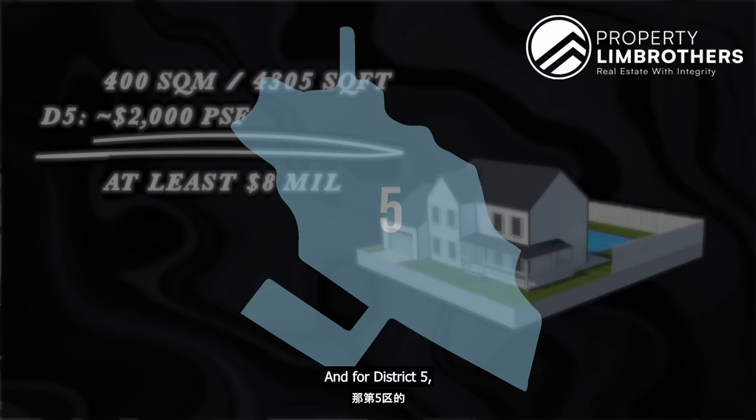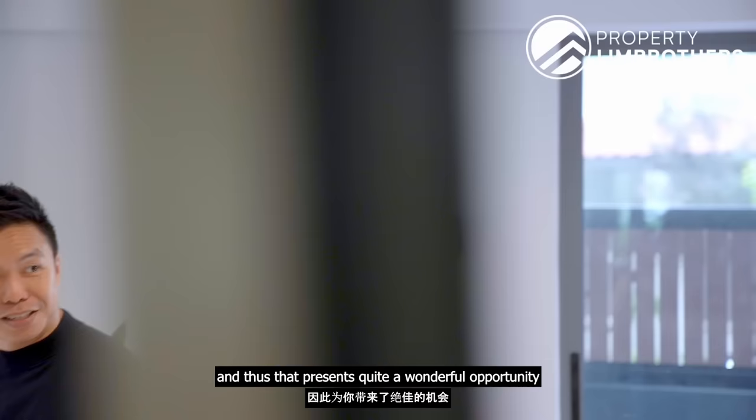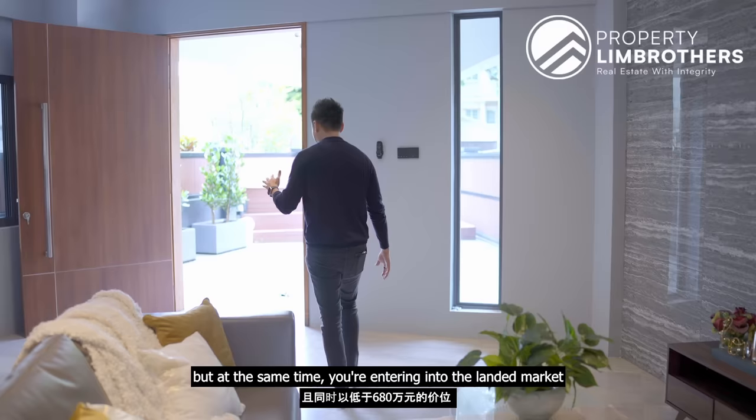But however, for this particular home, this is a detached that is at $6.5 million. And thus, that presents quite a wonderful opportunity for you to own a detached status, but at the same time, you're entering into the landed market at less than $6.8 million.